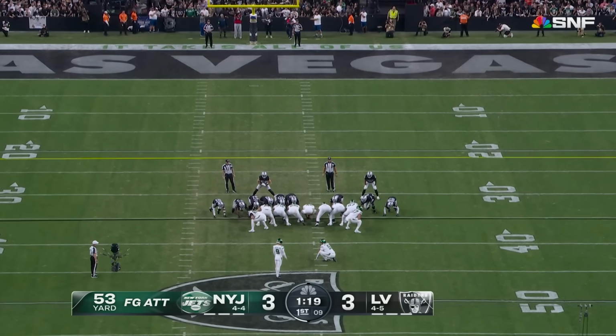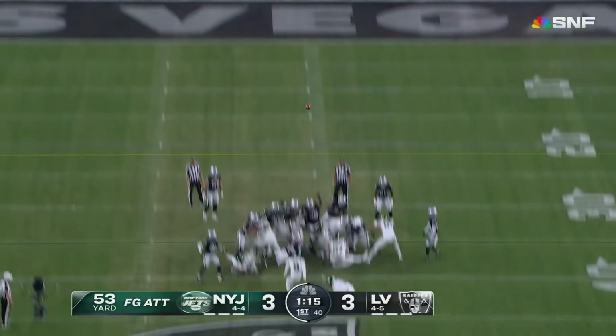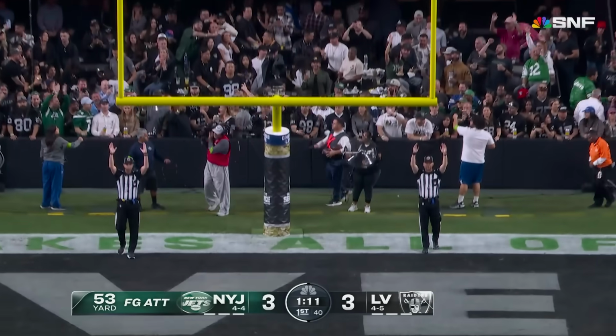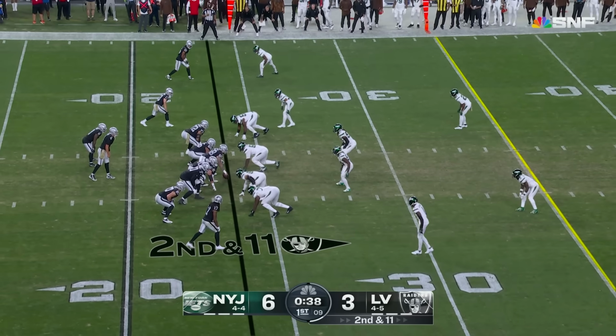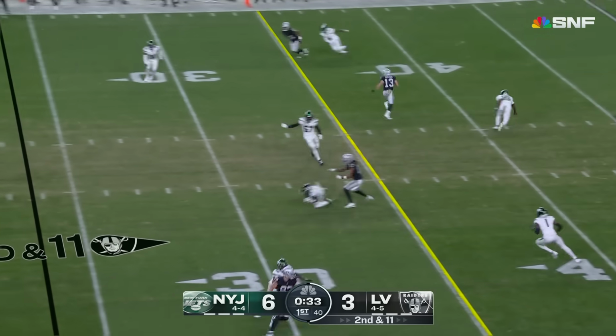Should be a season long for Zuerlein. It's from 53. Powerful leg. You'll hear it explode off his foot and hit the middle of the net. Division III Wheaton College. 8th on the depth chart, and he just hung around Purdue for a long time.